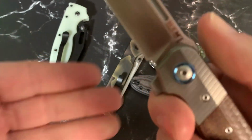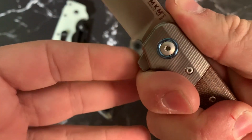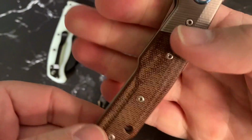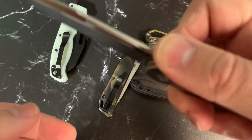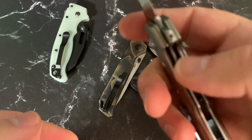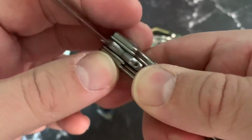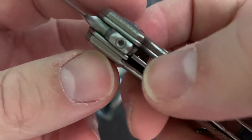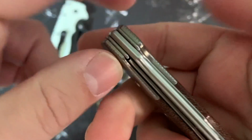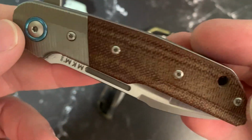The grip, the ergonomics on this are a little fussy because you've got to be behind that flipper tab, so you don't have as much real estate on the handle as it might look like. No jimping anywhere on this. The main complaint I have about this knife is that the liner lock has no jimping on it and is also crowned, right? So it's kind of a slippery little thing, which is not what you want in a liner lock. You want to be able to grab that thing and very securely get a grip on it to close it.